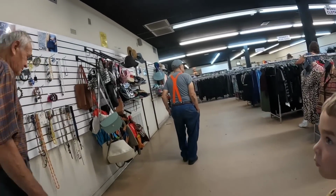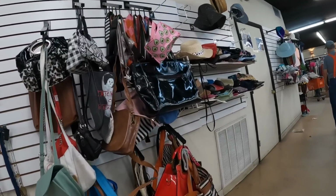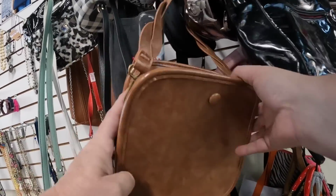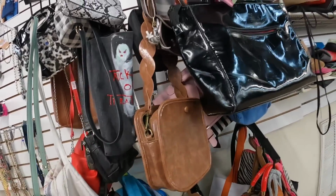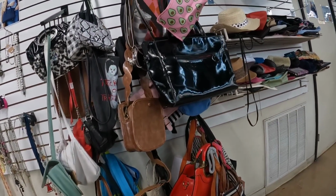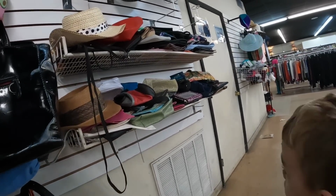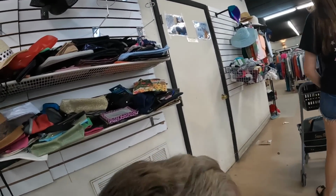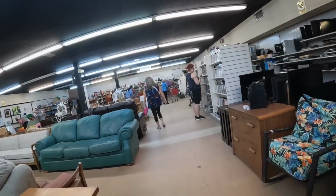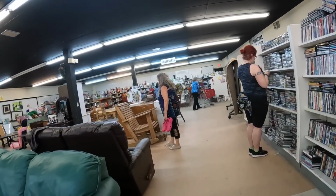I think I'm gonna check out the purses real quick and then head over to the other hard goods section. I'm trying to, again, not spend a ton of time looking at clothes. We will come back and definitely look at the linens as well, though. Not seeing any purses or wallets that are really catching my eye. All right, let us mosey on down to the other half.